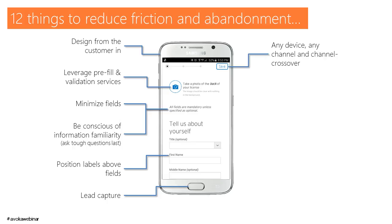And on that point, we strongly recommend you offer customers the ability to save a partially completed application. So just understanding the fact that life gets in the way, cell phones can drop out of battery, laptops can die, people need to run to meetings. Giving them the ability to save a partially completed application and come back to it will strongly encourage them to actually complete the application. And in doing so, you can then also support crossover between devices and channels.